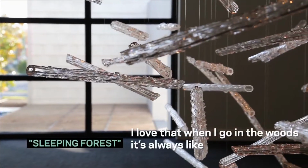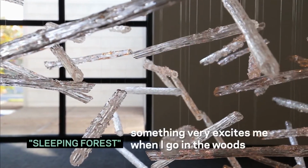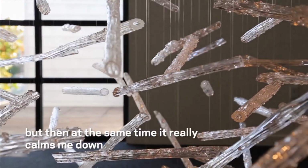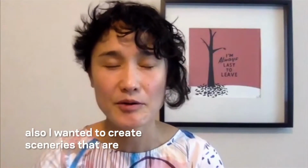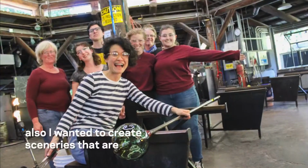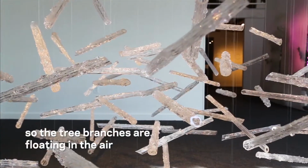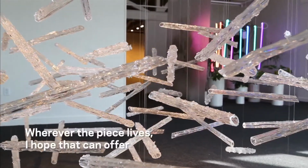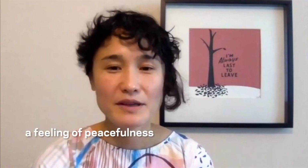I love that when I go in the woods, it's always like something very excites me when I go in the woods, but then at the same time, it really calms me down. Also, I wanted to create a sceneries that are from my imaginations, so that tree branches are floating in the air. Wherever the piece lives, I hope that can offer a feeling of peacefulness.